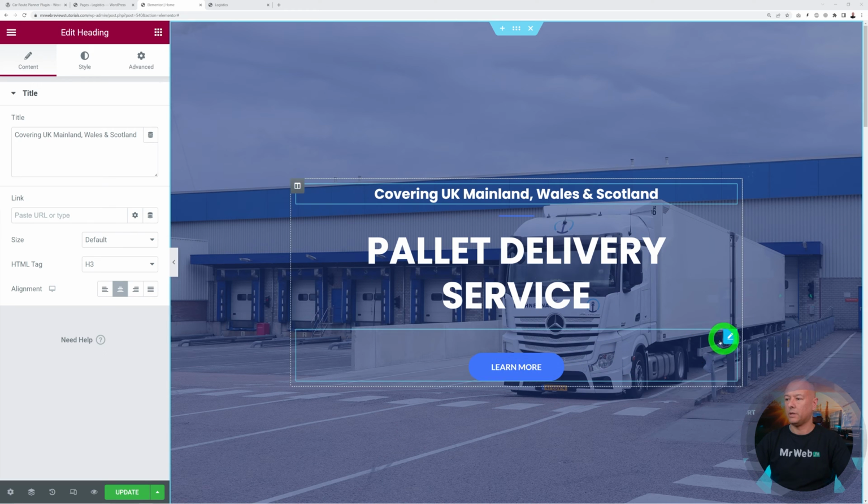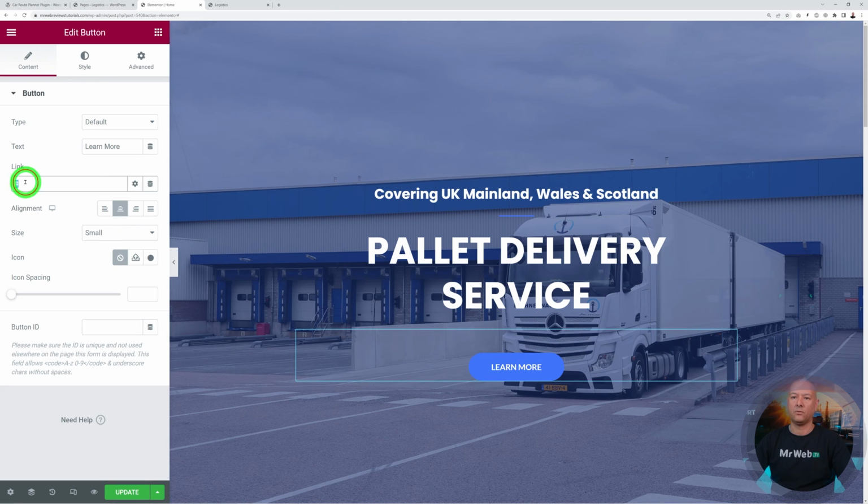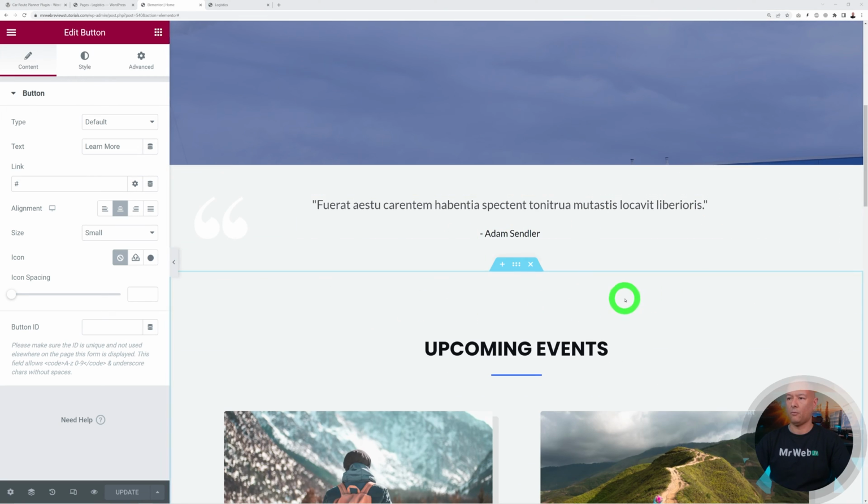So as you can see, we have a button here that says learn more, so we can link this to a page maybe. So we'll take care of that later once we have our cost calculator built in as well. So once you've done this, don't forget to click update, basically to save every change that you make, and then we can move on to the next section now. So let's scroll down the page. Underneath we have a quote here.